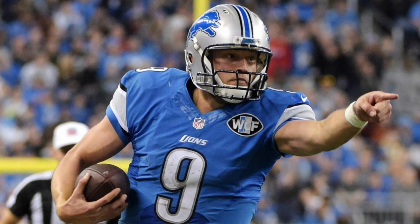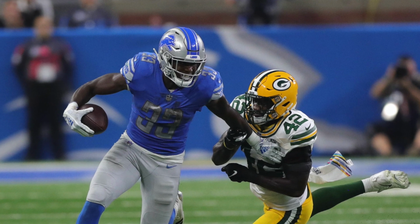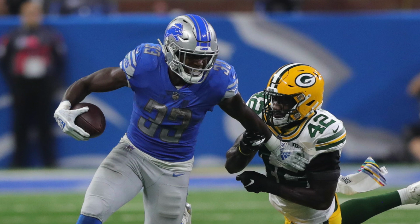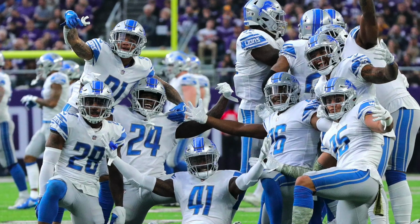It feels like they would be much better off if they just did a WCF patch on their chest and no word mark on the stripes. The gray numbers also look awesome up close, but from far away, there's not a lot of contrast, and when they get wet, it's difficult to read from a distance. These are all small issues that I can 100% deal with when the rest of the uniform looks so great.